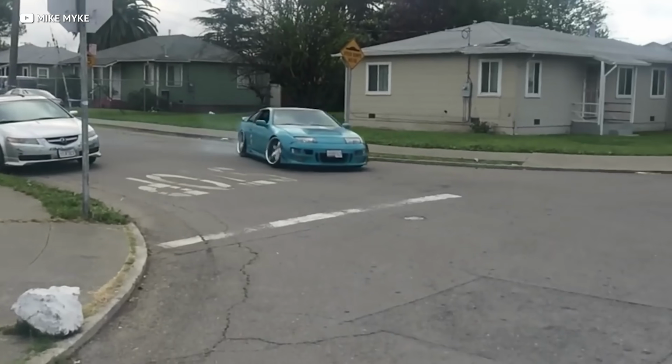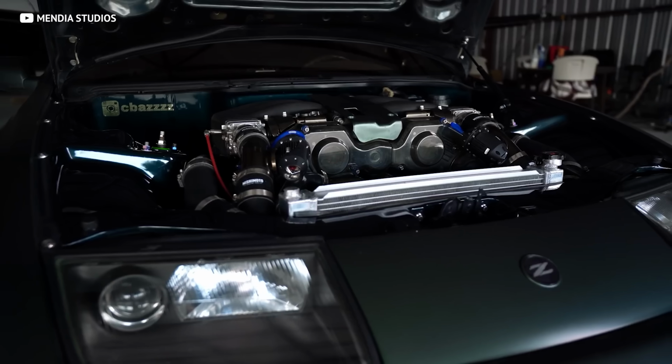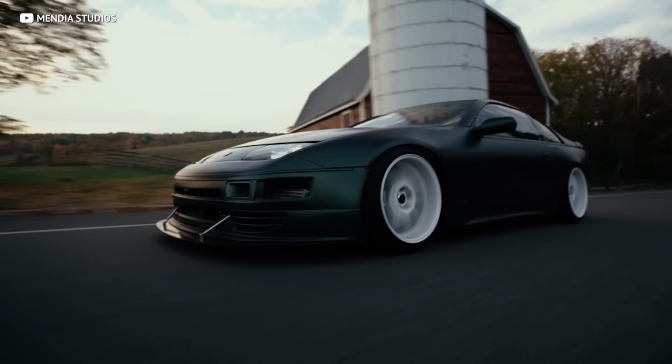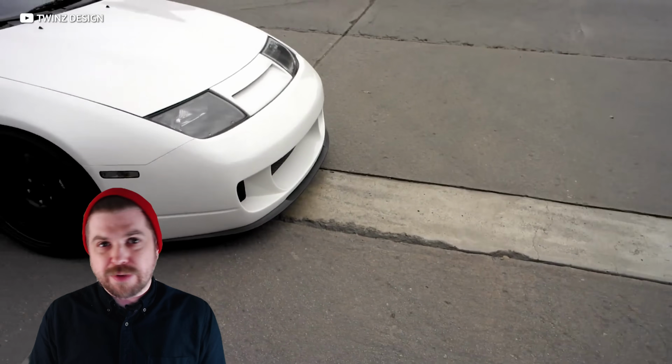The Z32 300ZX is awesome. Stock, it came with a twin turbo V6 punching out over 300 horsepower, depending on what dyno you run it on. And it'll get you up to highway speeds in only 5 seconds, which in 1990 was unheard of. And it's the first car to be designed fully by computers.